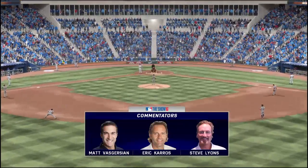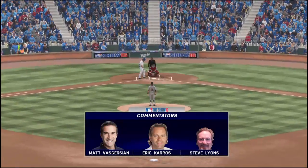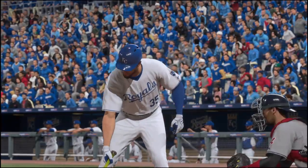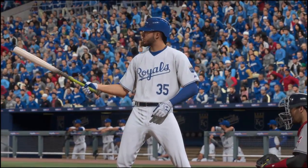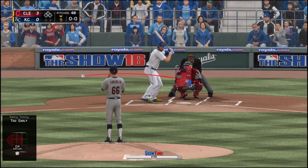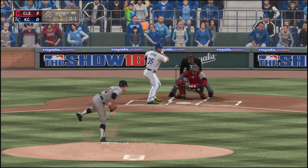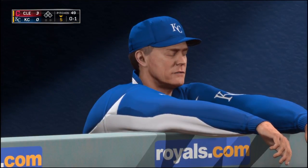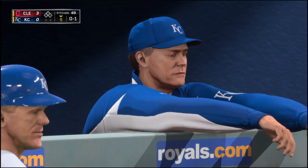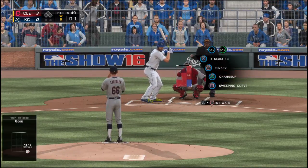Back with Eric Karros and Steve Lyons. Matt Vasgersian here as Eric Hosmer gets ready to start things out for Kansas City. And he gets ahead here with the fastball, strike one. Well, you get the sense that what they need is one big hit from anybody in the lineup. If they could get one, it could get them right back in this game, because right now they just seem out of it.